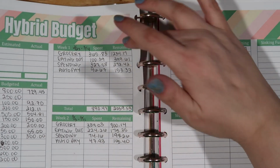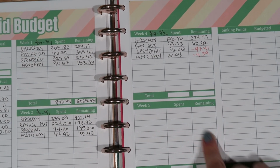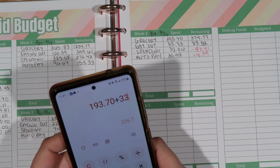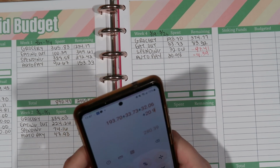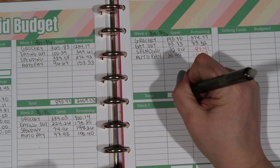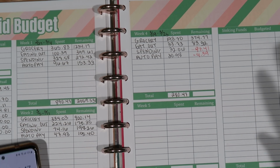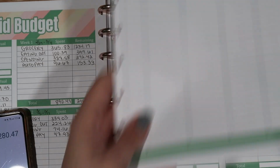And we will really quickly see what we have overall in our variable spending for this last week of the month. So first up, what we spent, $193.70 plus $33.73 plus $32.06 plus $20.98. We spent $280.47 in our variable categories, which I could have gleaned from that expense tracker because we didn't have any bills that came out this week. So all of our spending this week from our expense tracker was in our variable categories.